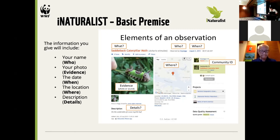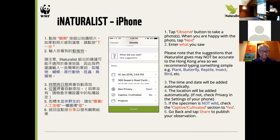Okay, so ultimately, after you take your picture, this is basically what you see. If you've got an iPhone, this is how it works. So also, as you can see here, the date and the time is automatically logged, okay? The only thing that you really need to have a look at is the "what did you see" aspect up here. Click on this. iNaturalist will offer suggestions on what it is that you've taken a picture of.